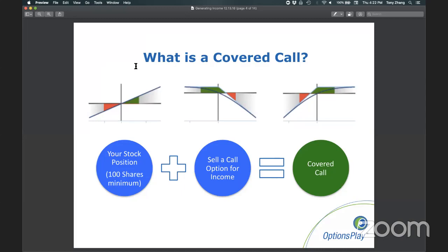Covered calls are really simple. It takes your existing stock position, where you need at least 100 shares minimum. Think about the existing stocks or ETFs in your portfolio that you own more than 100 shares of. What a covered call allows you to do is sell a call option against the stock that you own in your account. And that is what we consider a covered call.